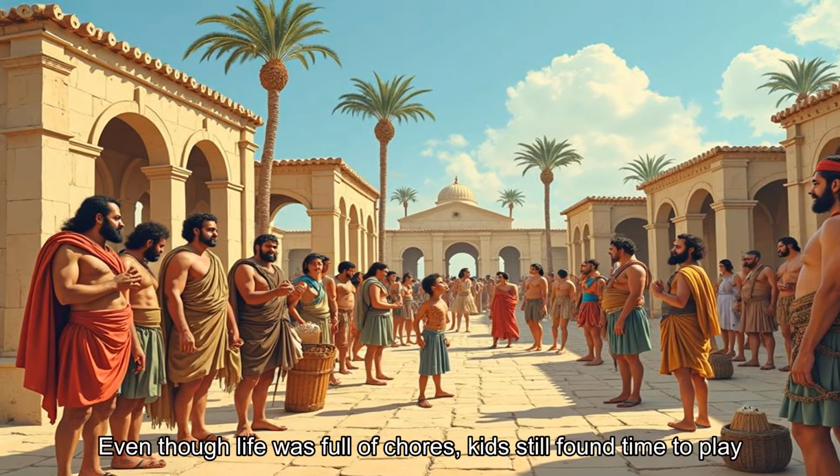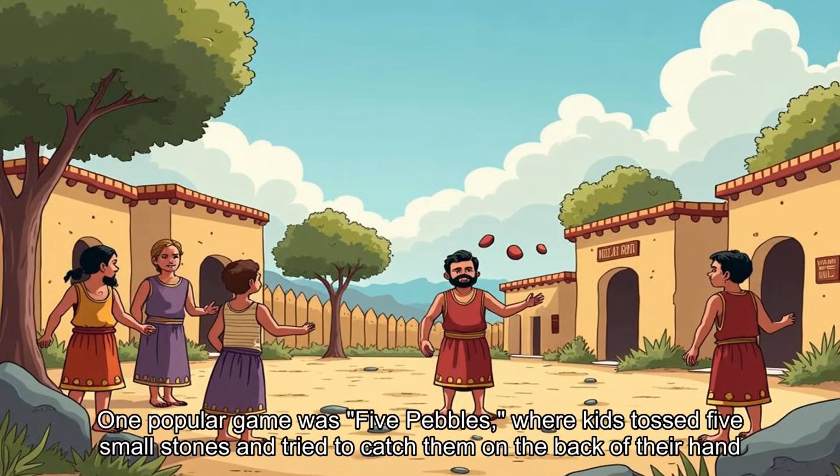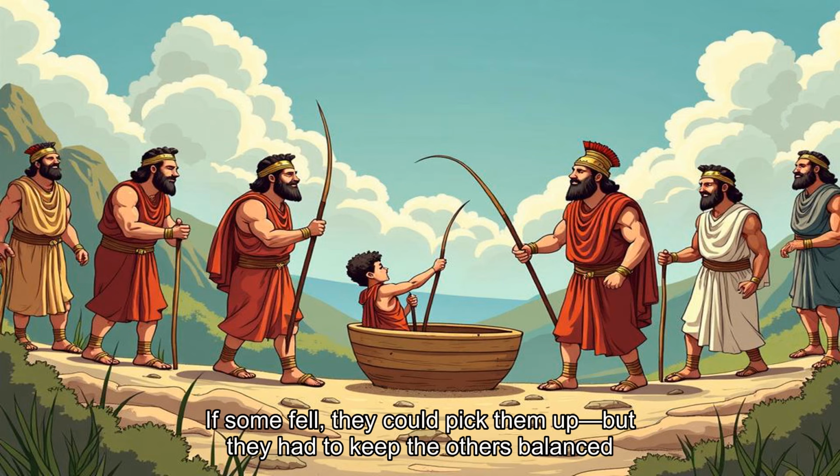Even though life was full of chores, kids still found time to play. One popular game was 5 Pebbles, where kids tossed 5 small stones and tried to catch them on the back of their hand. If some fell, they could pick them up, but they had to keep the others balanced.